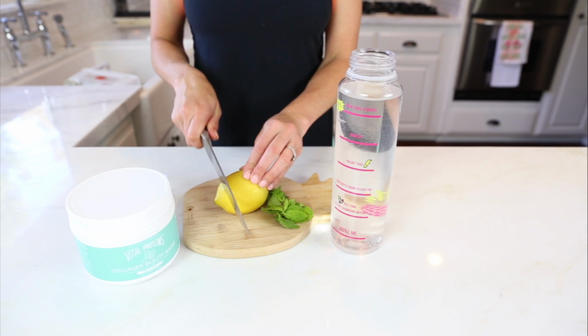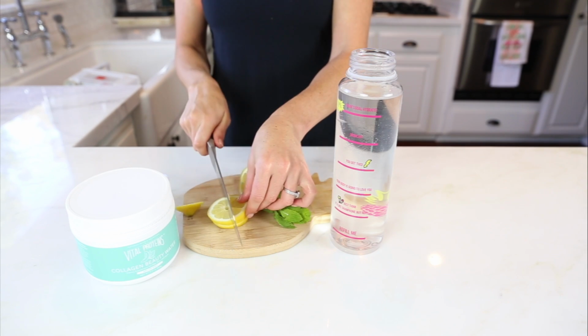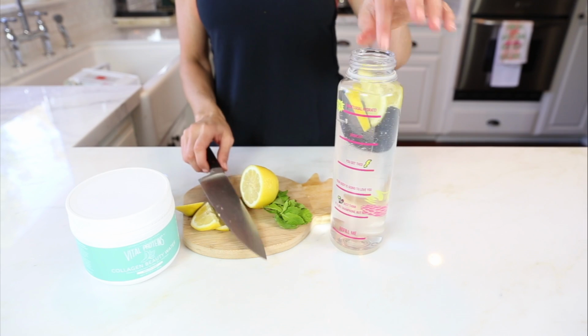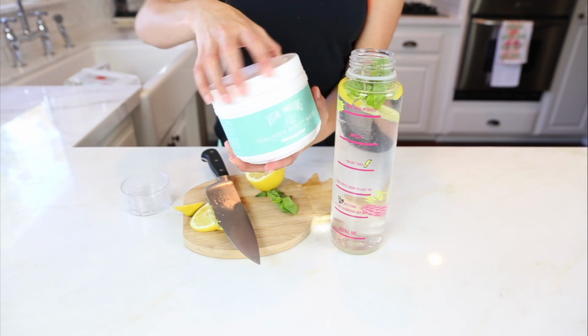Okay, so this is a bonus recipe. I know I said 3 recipes, it's technically 4, but this one's really simple. So I just got the new Melon Mint Beauty Water from Vital Proteins. So you get your protein, you get your collagen, and it has this melon mint flavor, but I'm adding fresh lemon and fresh mint to it as well.